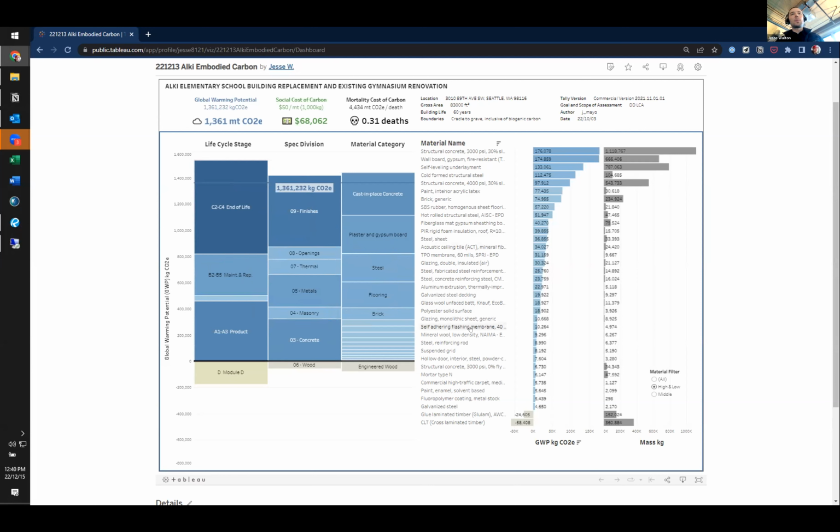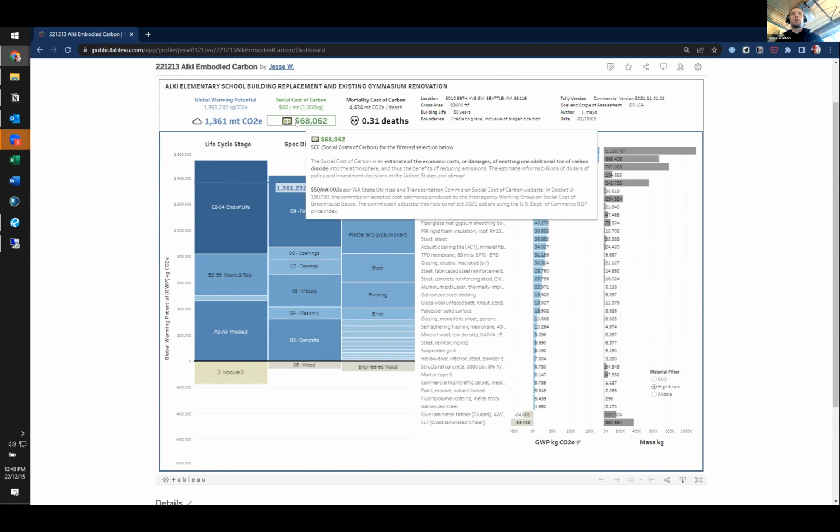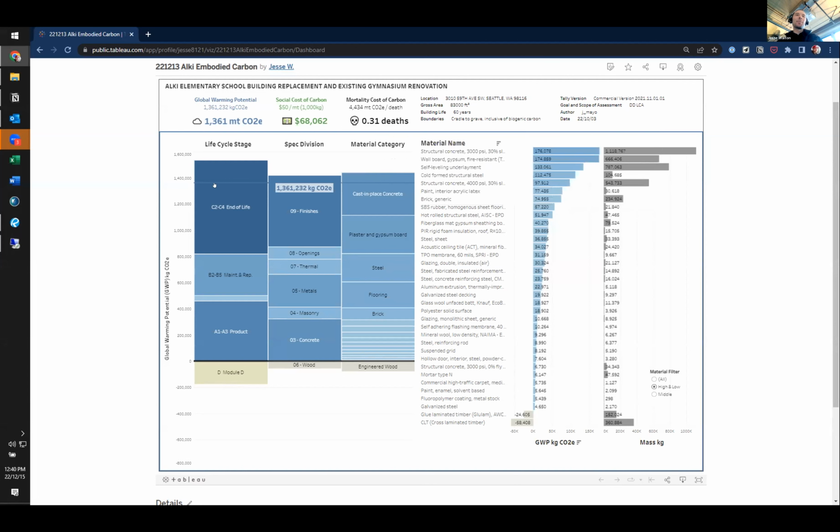And the material name is here on the right, and they all act as filters to one another with these key performance indicators, including the total global warming potential, the total social cost of carbon based off of a $50-ish per metric ton. And then I included this really kind of a visceral metric, the mortality cost of carbon, like how many additional deaths this project is causing. Haven't shared this one with the client yet, but I think it's an interesting way to see this internally.